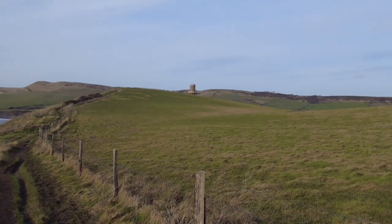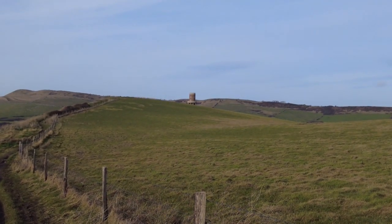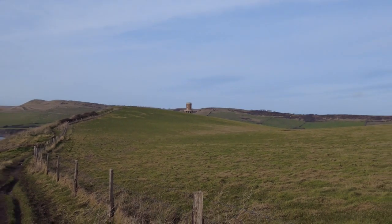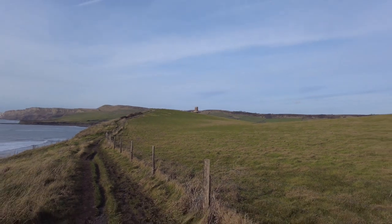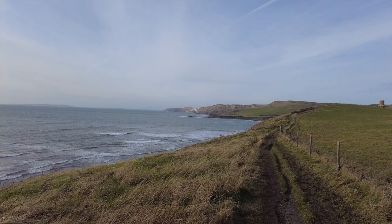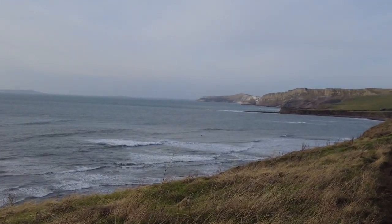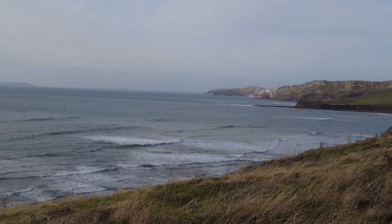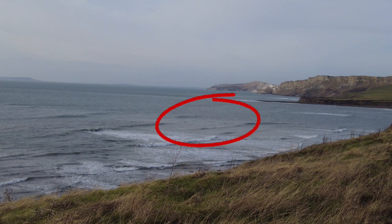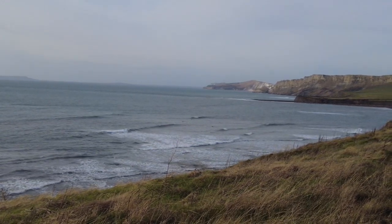The Clavell Tower is just about coming into view now. That's where hopefully I'll stop for a spot of lunch. But in the meantime, in the sea, there's a few mad bastards trying to do a bit of surfing. Not much of a swell, so I don't think they're having much success. But rather them than me. Can't imagine that sea's very warm.